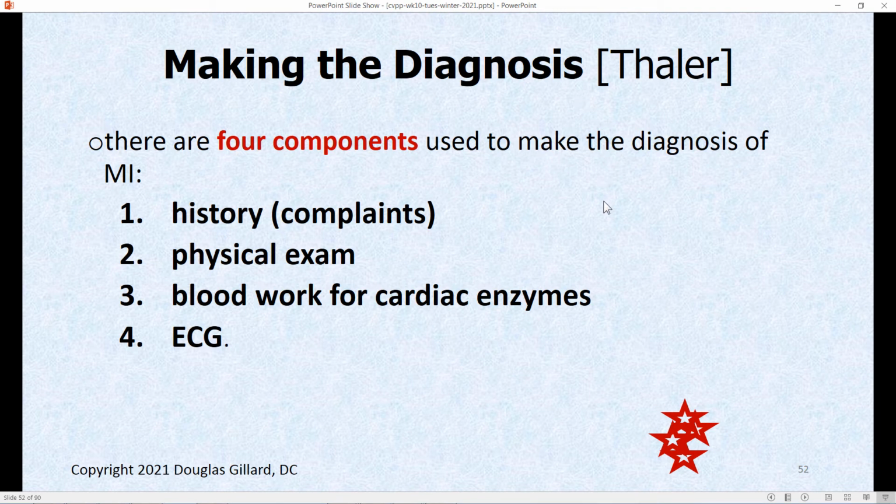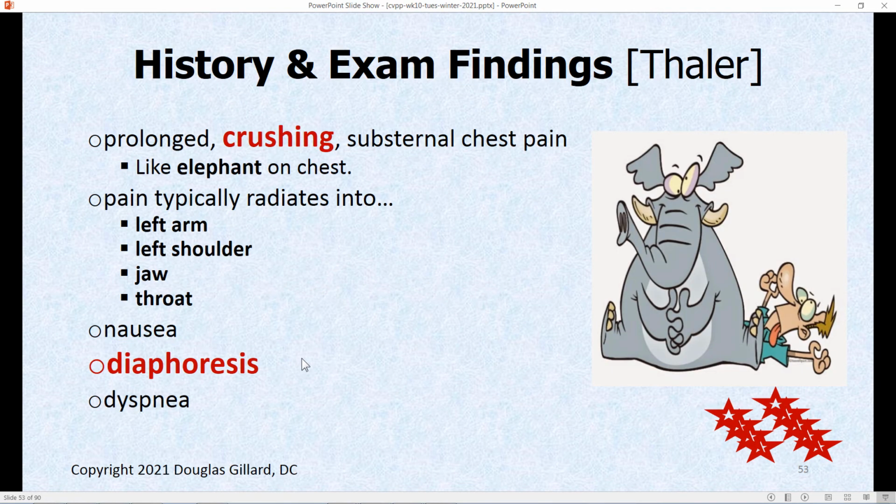How do you make the diagnosis of a myocardial infarction? There's 4 components. The history is very important. Physical examination. Blood work, looking for troponins and enzymes, and EKG. All right, history and exam findings. Maybe they have a history of hypercholesterolemia or hyperlipidemia. But they'll say, God, it felt like somebody was squishing my chest, or maybe it still does. Or, I can't breathe, it's like somebody's sitting on my chest.